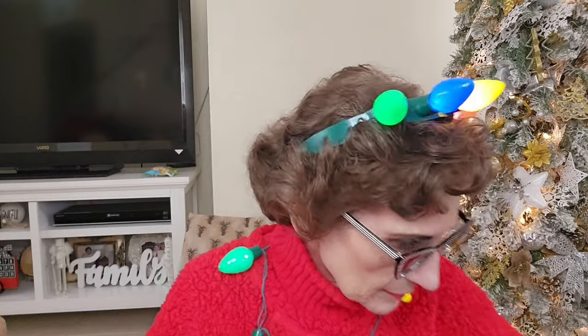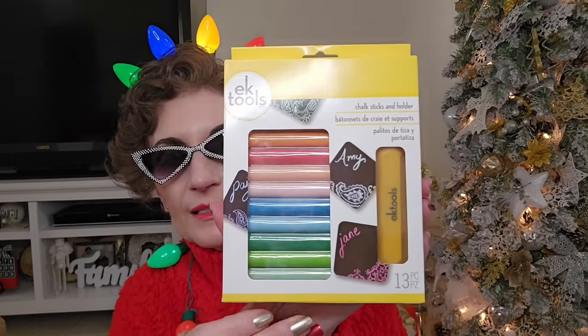Okay, I'm gonna probably show you these things. Well, no, let's get to this. This is new to me as well. Elk Tools chalk sticks and holder. So these are some chalk sticks and then there's a holder to it, 13 pieces. I had not seen that before.